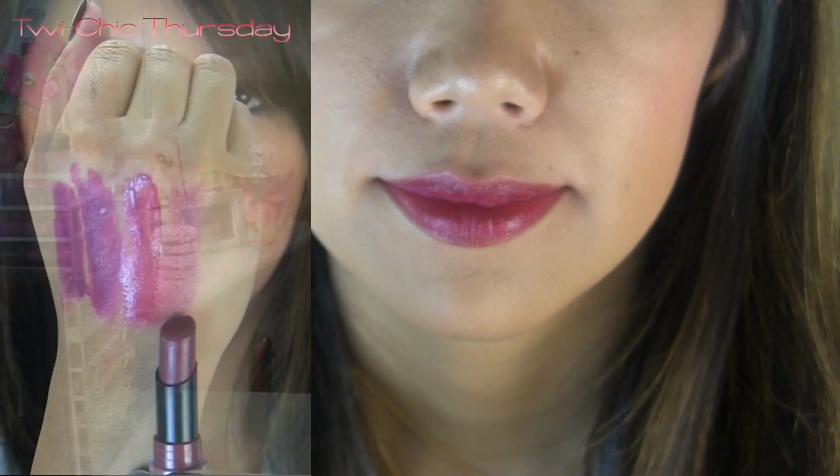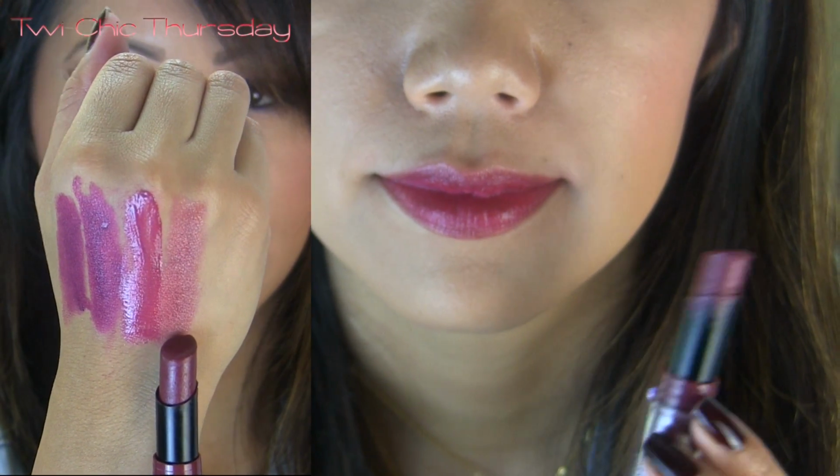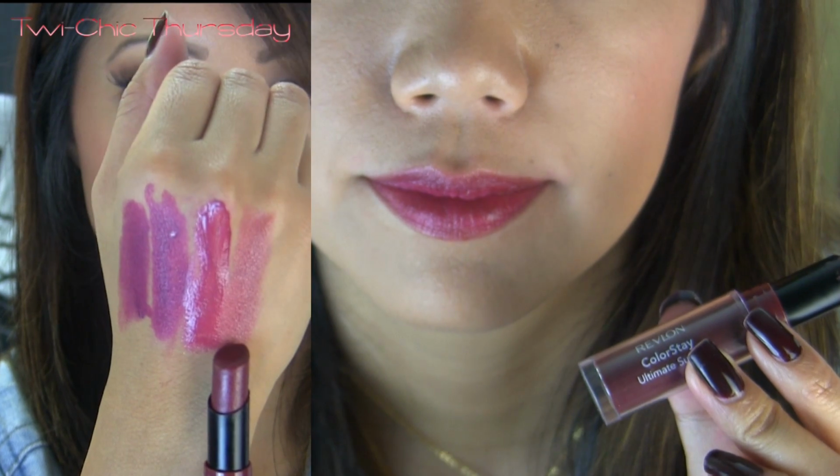Another one I would really recommend for the fall season, which did have some controversy here on YouTube, but I still wore this so much last season, so I wanted to share with you guys. It's by the brand Revlon, and this is the Revlon Color Stay Ultimate Suede Lipstick, in the shade Backstage. It lasts on your lips quite some time, but the only warning I would have is that it can be quite drying, so you will have to moisturize your lips a bit, but I absolutely love the color. And there's a swatch of Backstage. It's coming off a little bit more sheer on my hand.